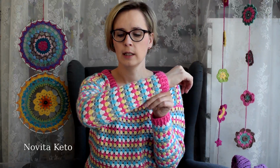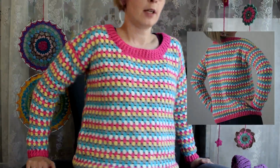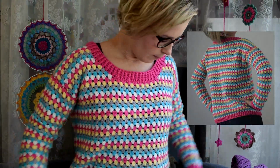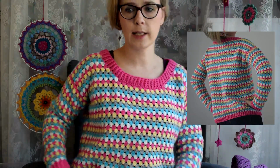The yarn I used is from a Finnish brand called Novita. This is Novita Keto yarn, and I love these colors. They are really bright and spring-like. What do you think? I will post some pictures here so that you can see the whole jumper, but there is a ribbing in the sleeves, in the neckline and in the bottom.